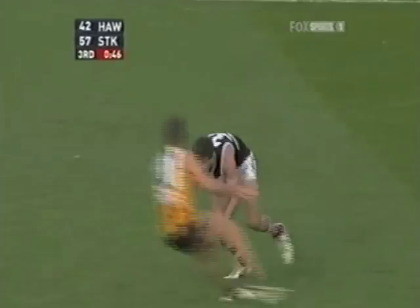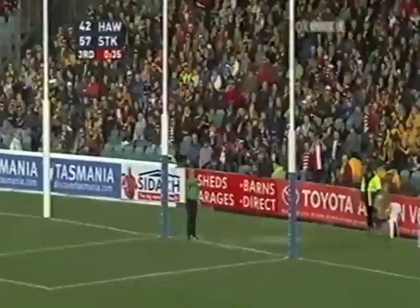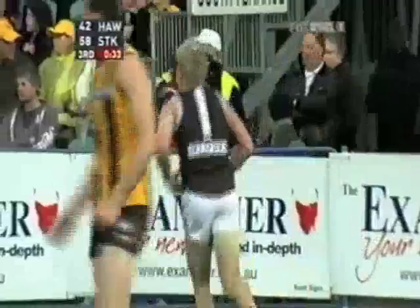And this is McQualter. Kicked a couple against the Swans last week. Over to Graham, who just unloads from 60 out. Is it the steadier they need? Oh. Not quite. Gee, they had some opportunities the last 5 minutes. The Saints get that second goal of this third quarter with the wind at their back.